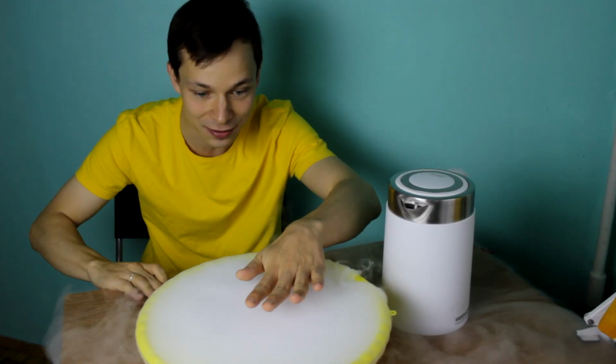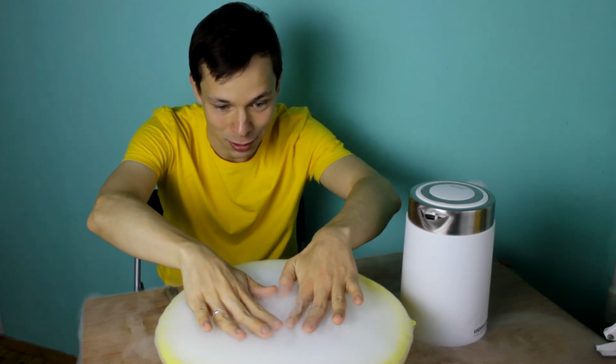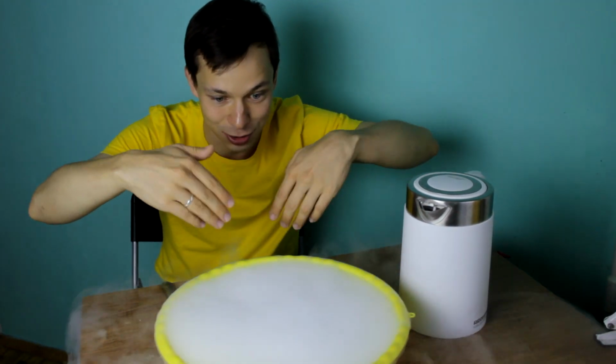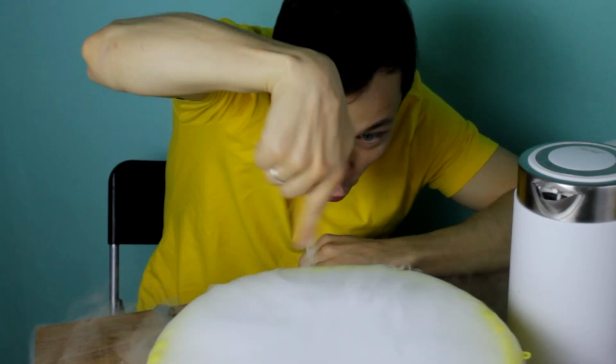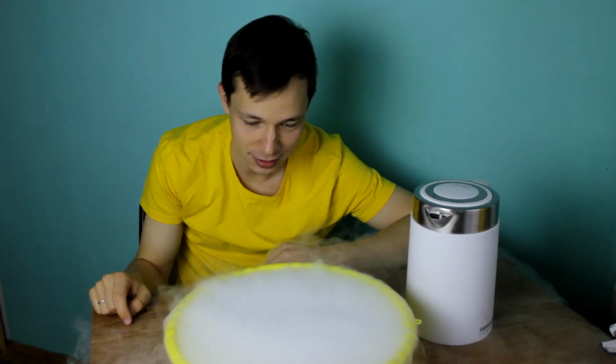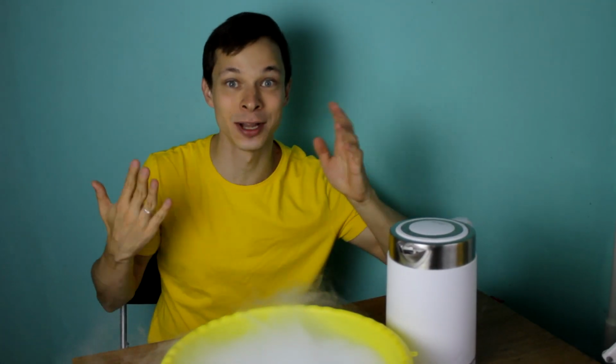The smoke itself is very warm because the water evaporates and it's boiling water, and you also can do this. I thought like I'm a vapor, but I'm not. As I told before, this gas is non-toxic.